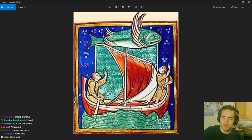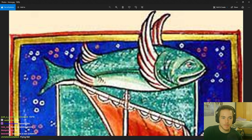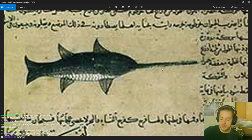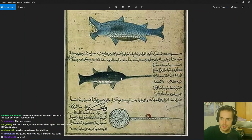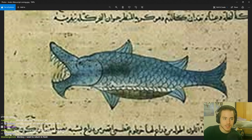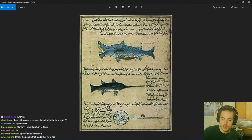Yeah, they're just on their boat at night and it's like, oh my god, the flying fish. Look, brother. Look who has bestowed their presence upon us. His eyes are red. He's high as balls. Okay. All right, this actually looks like a sawfish. Kind of. The fin placement isn't great, but it looks like a sawfish. This, I have no idea what the fuck is going on. This makes no sense. Sawfish makes sense.